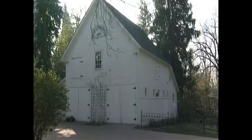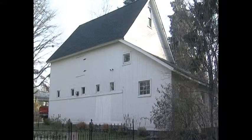Kids from the neighborhood probably played in the barn, played up in the straw, and they could go up in the second story and look out all over Farmington. So it was a nice high place, and you can imagine children playing there.